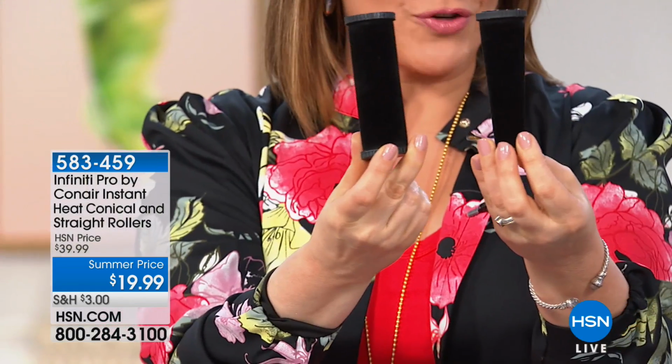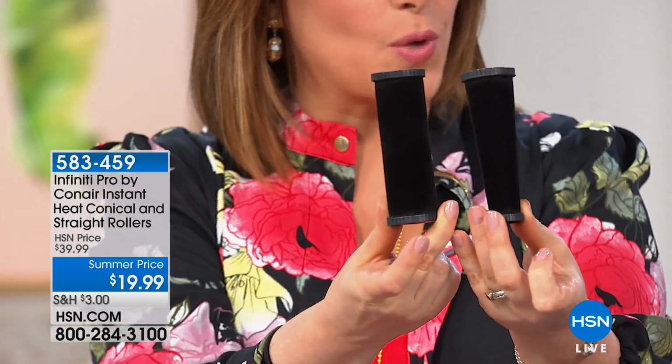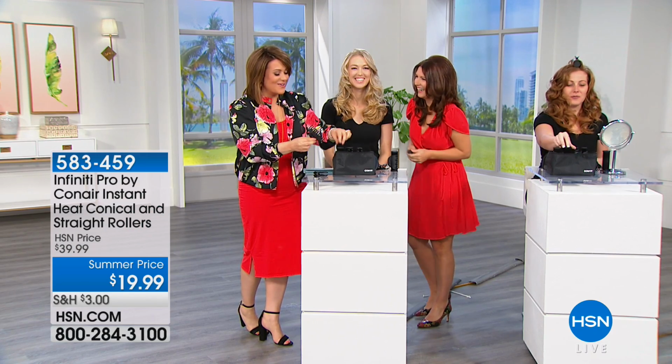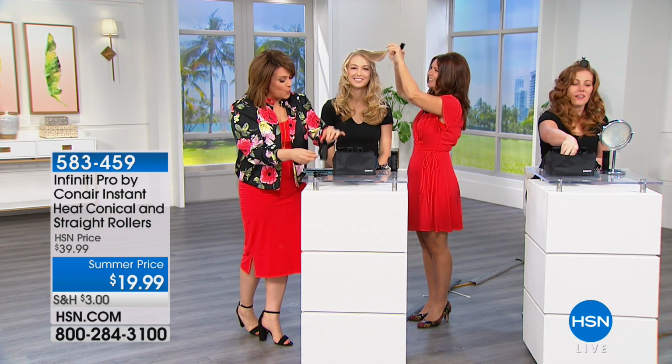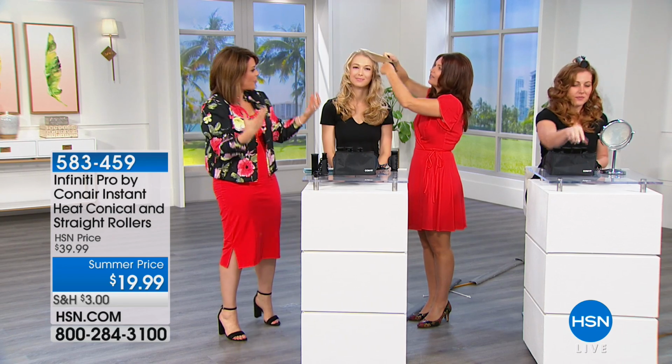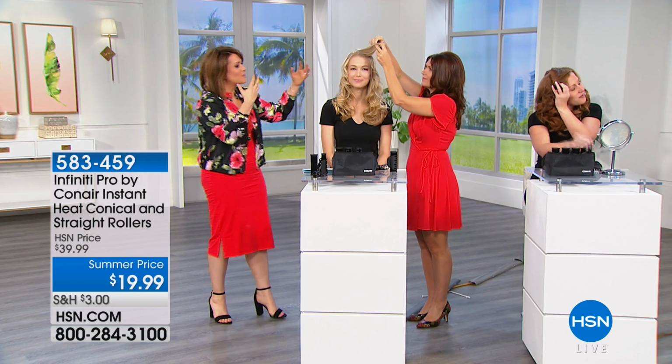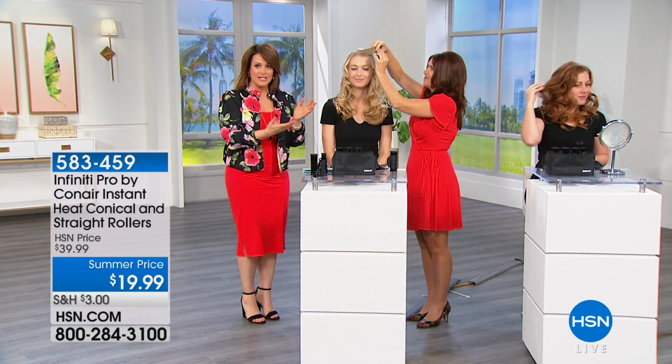Now, take a look here because you're going to get both of these. You're going to get 4 of the conical and 4 of the regular rollers. Notice that they are longer than most rollers you've ever seen. So you put more hair in each one, and you're getting really a mix of curls instead of the same straight curl. Because when you have curly hair, God bless you. I mean, you always want what you don't have, right? When you have real, natural, authentic curls, they're not all uniform. So if you want that beachy, tousled, bouncy, just-left-the-salon look, this is the way you do it.